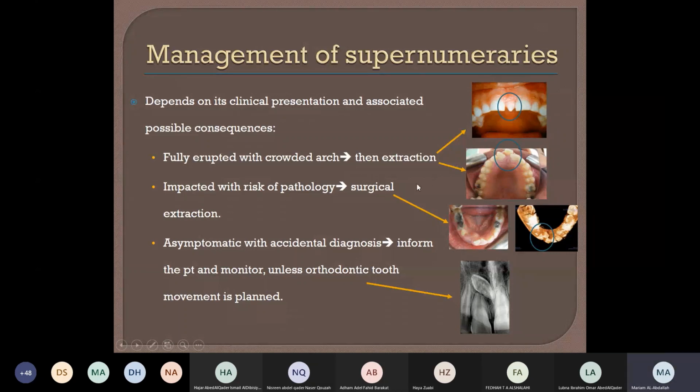So this is if we have a fully erupted tooth. If we have an impacted tooth that is associated with problems, usually impaction or maybe pathology or whatever, then we might need to go for surgical extraction. So we need to raise a flap, dig some bone, and then just extract it.